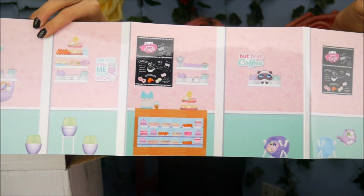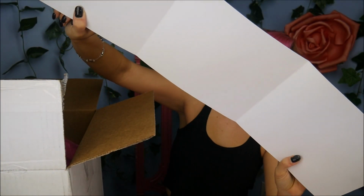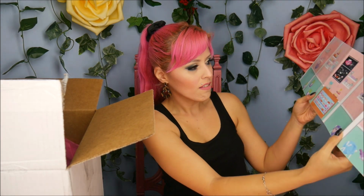Oh, outer packaging. Let's show this little display number. They sent it in the box, so we got to show it off. It's so cute. I like the little shelving. Is that shelving? Oh my God. Oh, it's like a little background. I wonder if I can fold it this way and save it and then use it for a background. Oh my God, it says better latte than never.